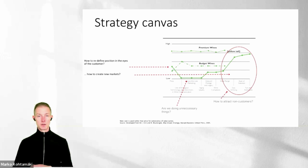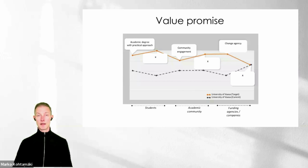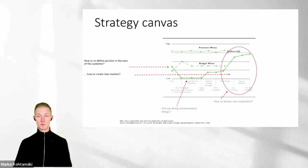In the second exercise, we will be using the so-called value promise from Blue Ocean Strategy. So this is the template that you will receive. An example of this is the Yellow Tail example from the Blue Ocean Strategy book, which is a really famous and good one, of course, explaining the concept of blue ocean, meaning attracting the so-called non-customers, which Yellow Tail as a wine label actually targeted and did achieve to some extent.